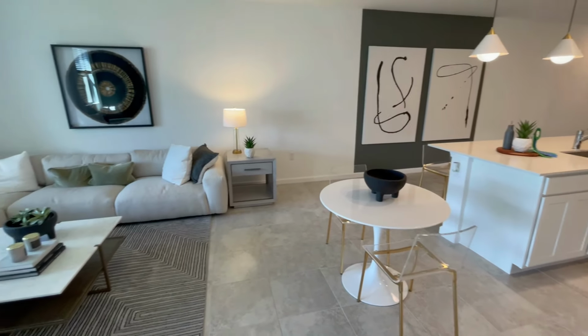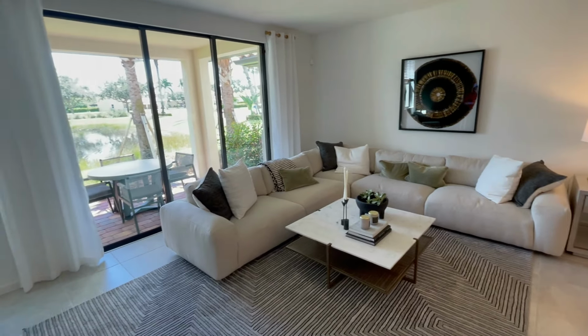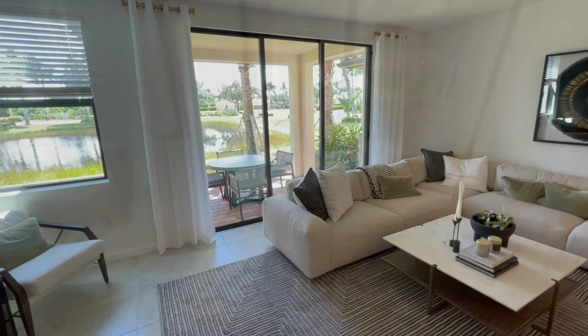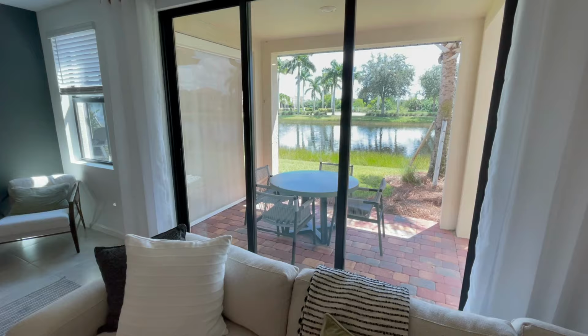One other hugely important upgrade in these townhomes is the fact that they all come with hurricane impact windows and doors, meaning you'll never have to have hurricane shutters for these homes. That's a really big deal, and it helps out tremendously on the cost of homeowners insurance.